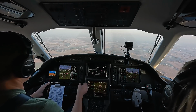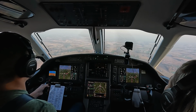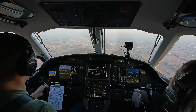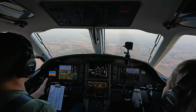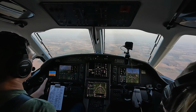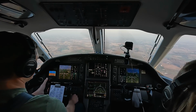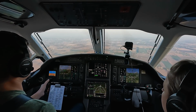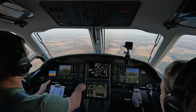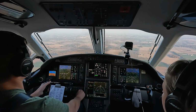Goshen traffic, Pilatus 1 November Golf, 8.5 miles to the west, inbound to land runway 9, Goshen. Probably somebody doing a practice approach. So I'll have to watch for him. Then turn the flight director off. Alright, we'll slow to 165, we'll go 15 degrees flaps. And we'll go ahead and go gear down. Traffic Cessna 84 Mike Kilo is clear, 27 Goshen.